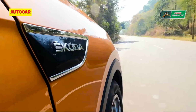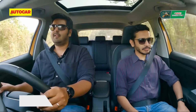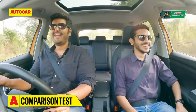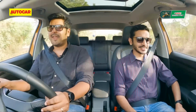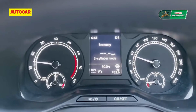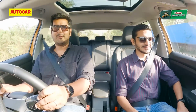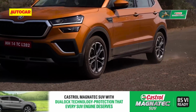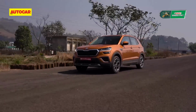Again, like the Taigun, the Kushaq will change character when you want to dial things down. And when you're nearing the end of the month and you need to save some fuel, you'll be happy to know that your Kushaq's 1.5 TSI Evo engine has cylinder on demand tech, which shuts off 2 cylinders when you're easy cruising. Helps to save fuel. Sadly, the Kushaq isn't free from creaks on the bad patches, and sound deadening on the move isn't the best.